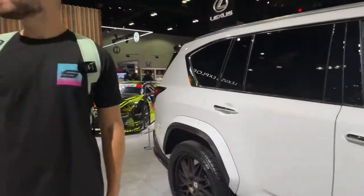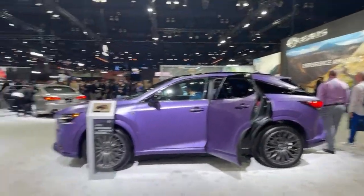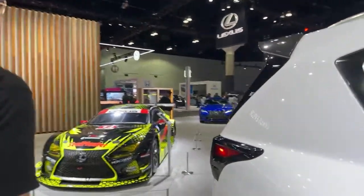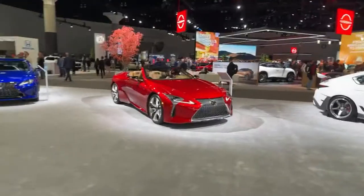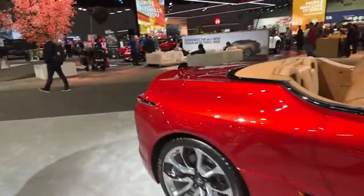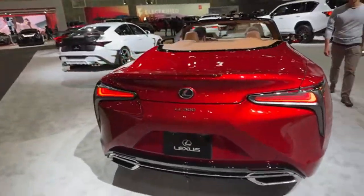Okay, so that's pretty much it for the Lexus. I don't really think they have anything interesting going on with EVs. That's whatever. We can go check out Honda over there just to get that over with. See if they have anything interesting. I see a car that has mint wheels on it. Ooh, this convertible Lexus is not bad. Yeah, I know someone with one. What's the model name on this? I think it's like an LC500. Yeah, it is. LC500. All right.